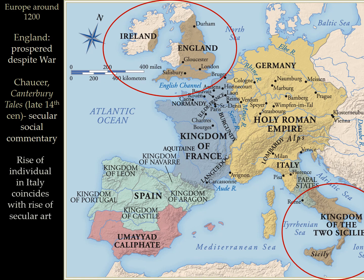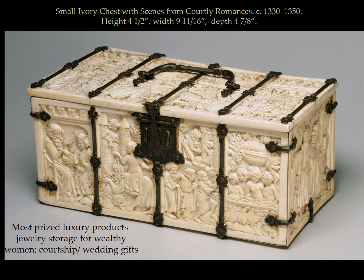We also are going to find at this time that the rise of the individual, an interest in humanism in Italy with poets such as Dante and Petrarch, these historians that are reviving and trying to translate ancient Greco-Roman manuscripts and literature themselves. At the same time, we have the rise of secular art and an interest in secularism that we also can see in England.